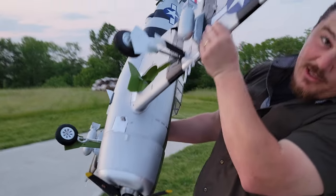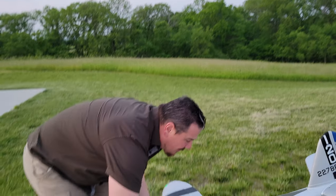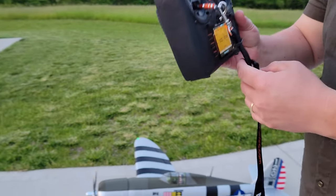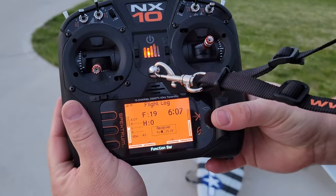So what I'm gonna do is I'm gonna put this down and see if we can get just a little bit more flight time, because technically we have telemetry on this. So even though our timer is still at 6 minutes past our five, let's actually just, we'll just look. What do we have?